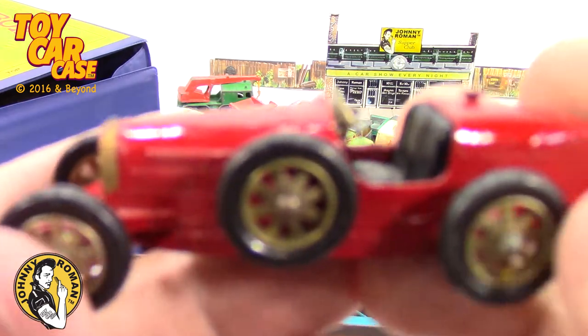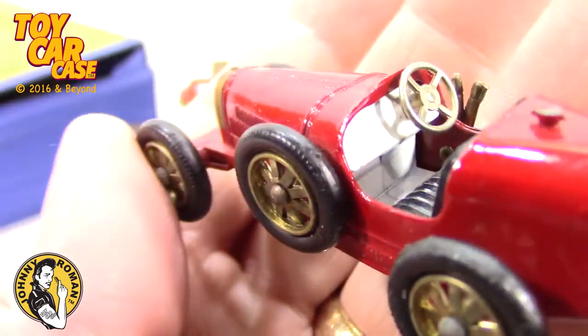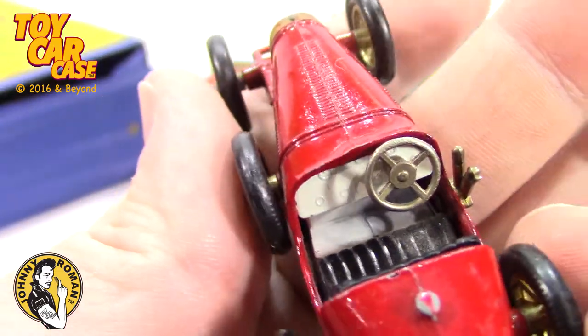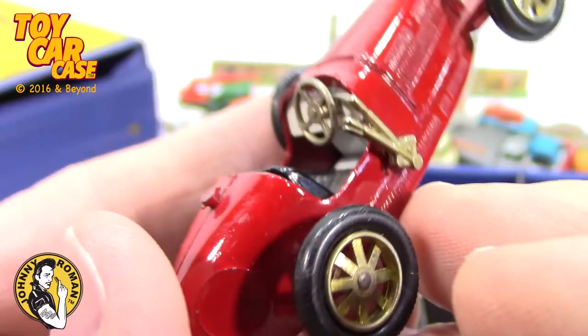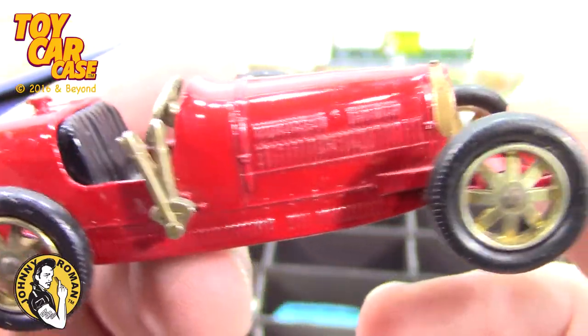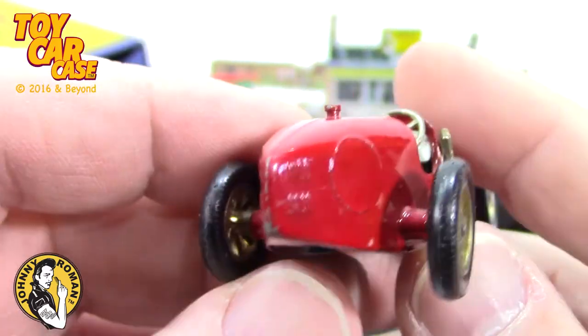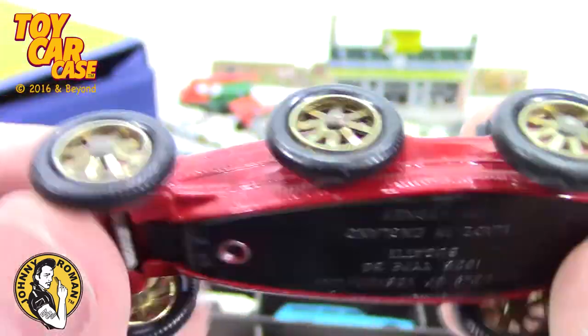Oh, look at this race car. Come on, baby. Right-hand drive. Got your stick shift and gears on the side, your brake. Look at that. This one is in really good condition. I got a pastor friend in the middle of Indiana that loved this car when he was a kid.